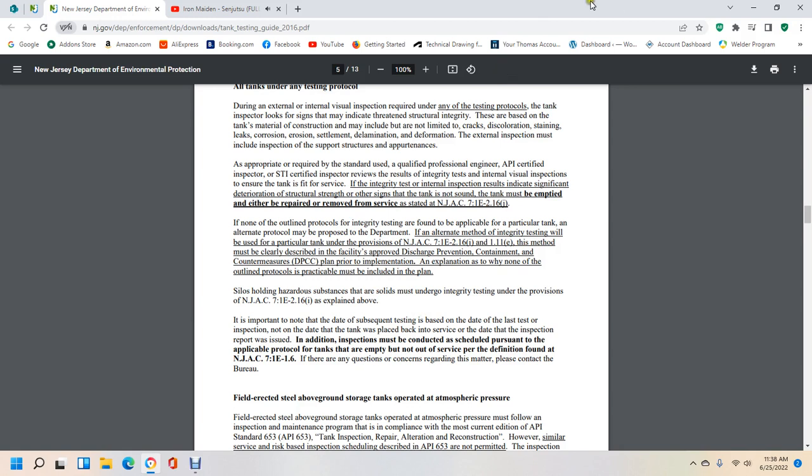The additional inspection must be conducted on the schedule pursuant to the applicable protocol if the tanks are empty but not out of service, per the definition found in the New Jersey Administrative Code 7:1E-1.6. If there are any questions regarding this matter, please contact the Bureau.